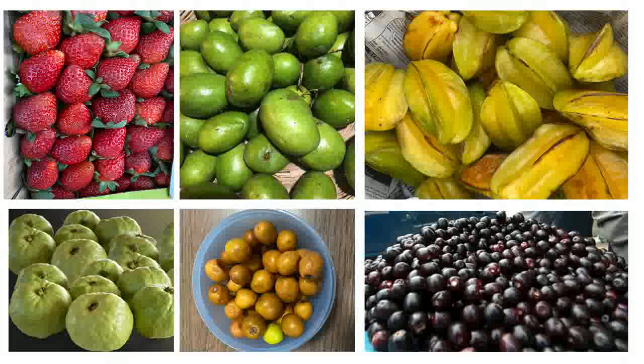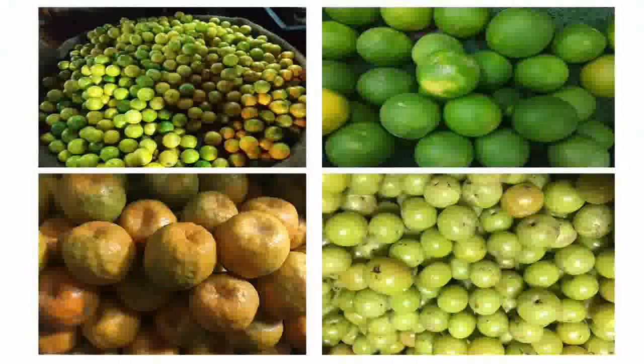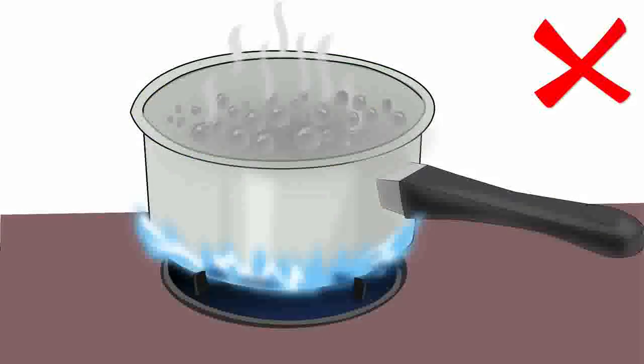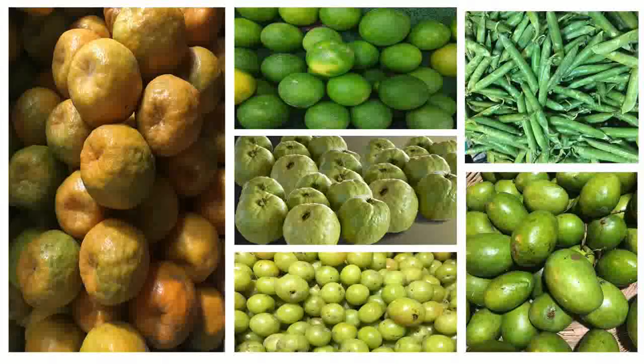Vitamin C is present in most of the fruits and vegetables. Citrus fruits and gooseberry are excellent sources of vitamin C. However, it gets easily destroyed by heat. For maximum benefit, it is best to take vitamin C rich food raw.